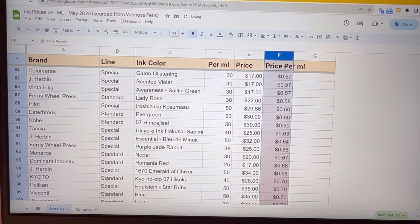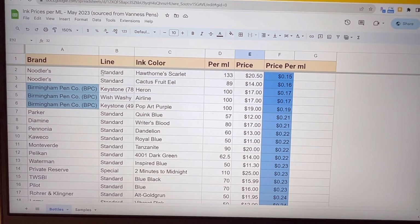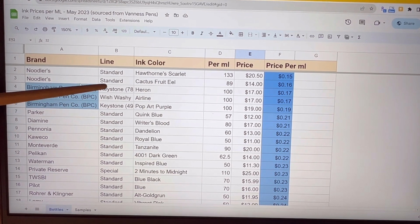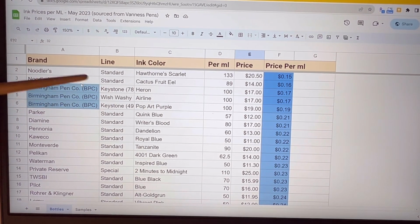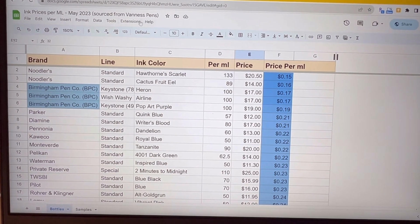But okay, so let's sort these by price. Sort sheet A to Z. So we can see up here at the top in the blue, which is the least expensive per milliliter, are three of the Birmingham Pen Company inks. This is two of their Keystone lines, which is their, okay, let me undo this so I can show you actually what I'm talking about.